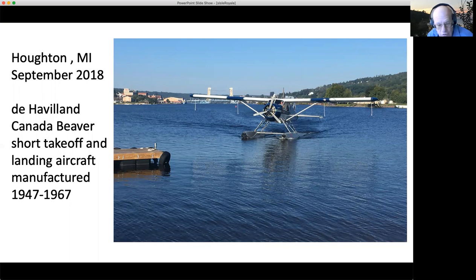It's a short takeoff and landing airplane. It can land on floats, as in this one, which is a float plane. You can also land with wheels. And they're pretty old. The last one was manufactured in 1967, but they're very solid and very rugged and very dependable.